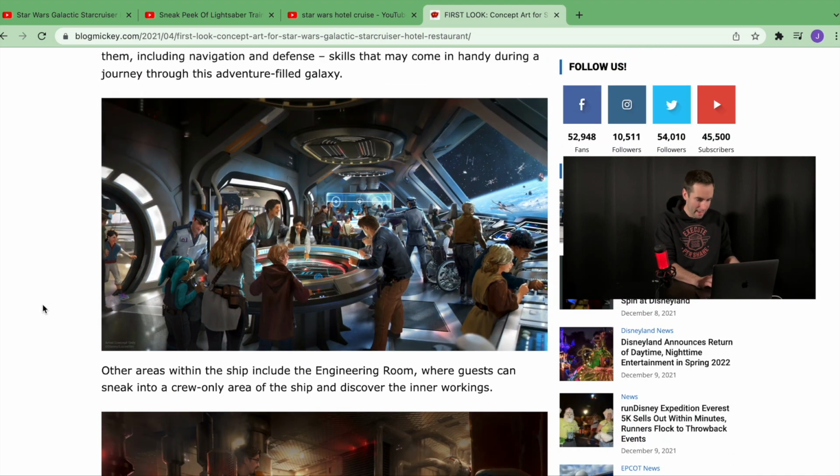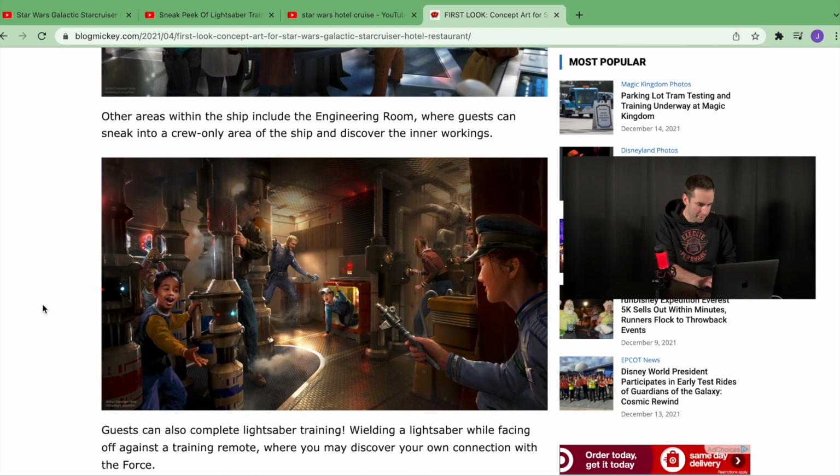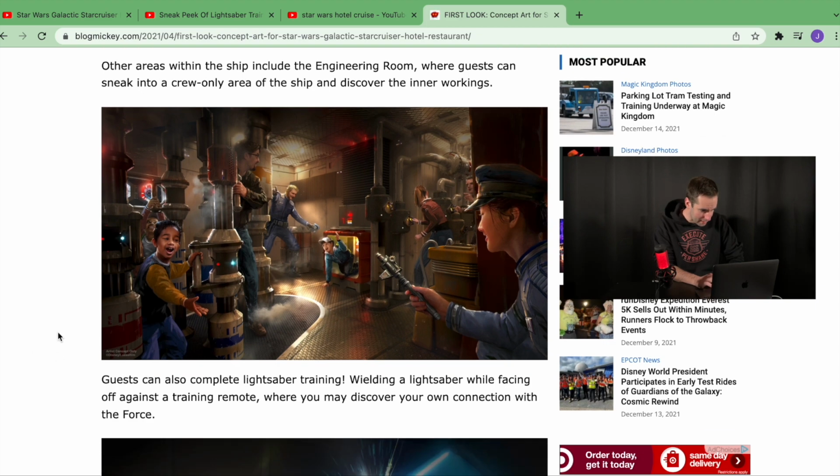Maybe it's sort of everyone gets a turn. Then we have the engineer's room where the kiddos can go exploring these Chuck E. Cheese style tunnels and maybe repair these pipes with this steampunk looking lightsaber. It's not a lightsaber, but it's something to mimic a wrench, I guess.